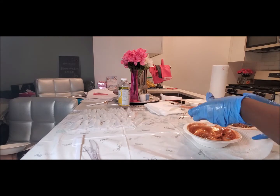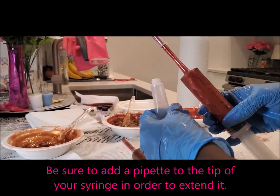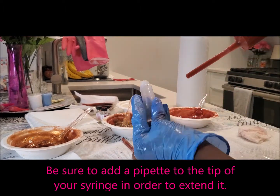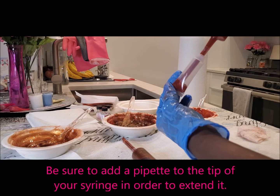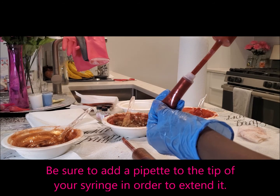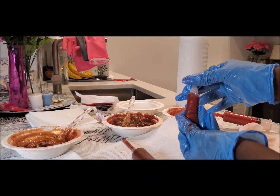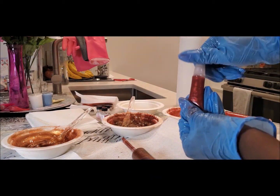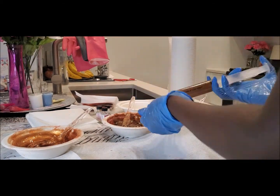And I'm just putting in the bottom part of the syringe. There we go. So now I'm filling in my squeeze tubes. Those are 10mm squeeze tubes, guys, and I have those available on my site for purchase. But you want to go side to side to side when you're filling in your tubes to make sure there are no air bubbles. And yeah, next color I'm going to do the same thing.